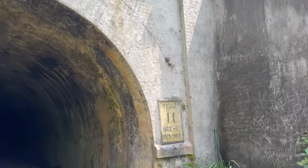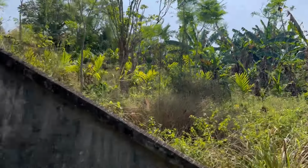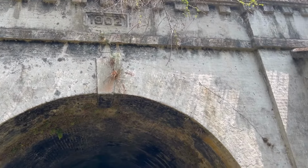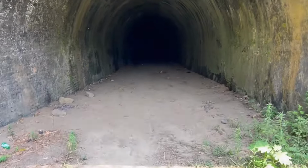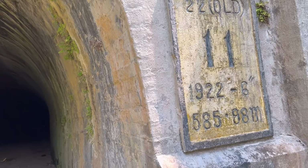How old is this tunnel? It's right down from my home. That's my house right over there. And this is one of the oldest tunnels that we have in our village. We are going to go inside and fetch water. I think this was built in 1922.